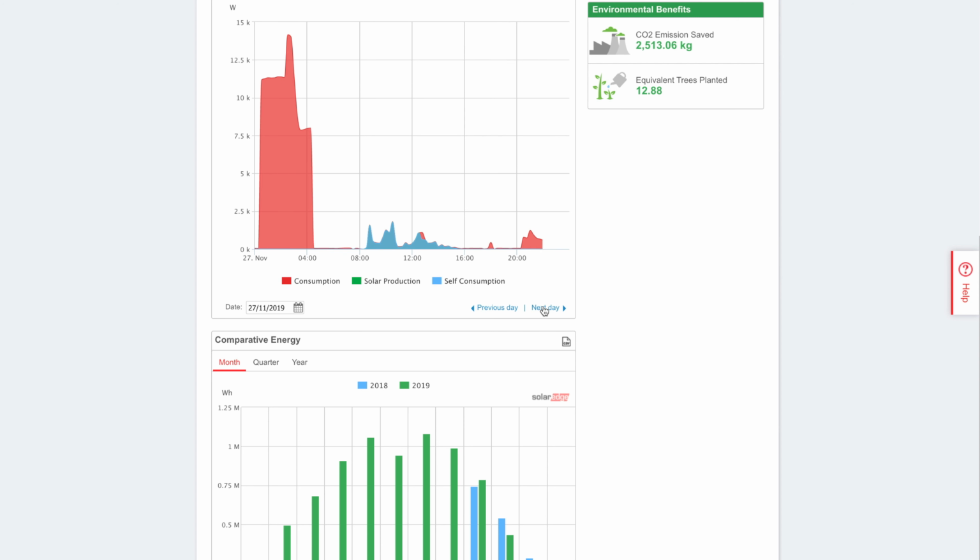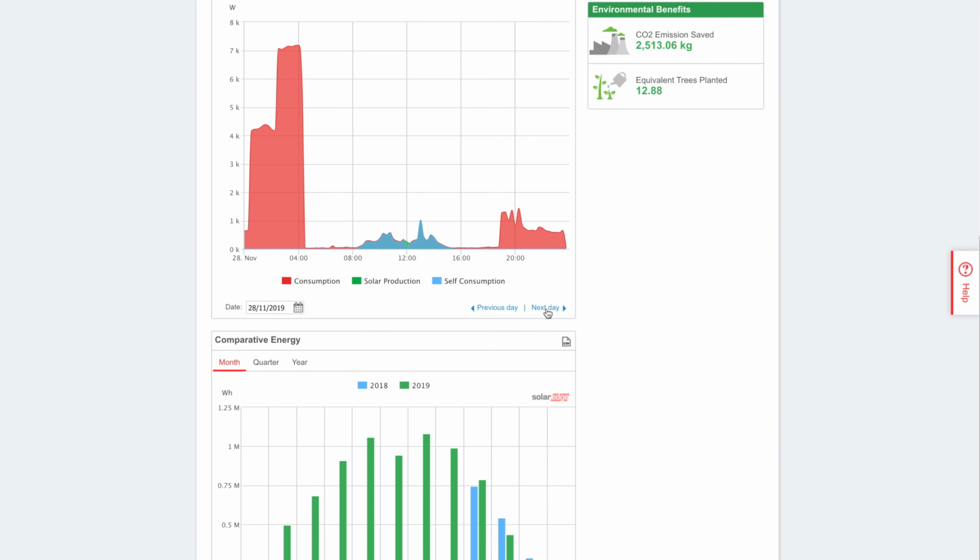Similar story again, not much production, but we make it quite well into the evening until the Powerwall runs out. 28th, similar story, charging things up, charging the car, heating hot water, and we make it through to 1900. But again, very little solar production once again.